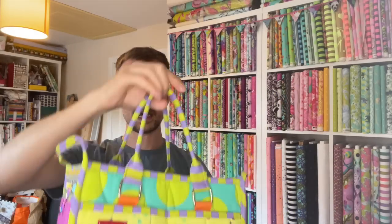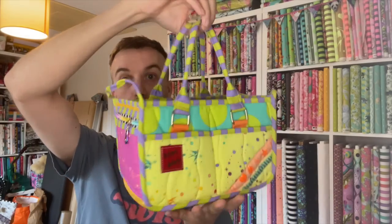This is an abstract, colourful, no animal sort of criteria that was set up by the lovely lady that ordered that one. She didn't want any of the faces or any of the animals from any of the Chula prints. She wanted something that was just colourful, bright and fun. So that was the first one.